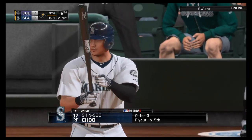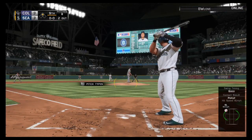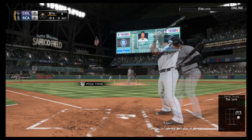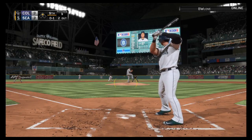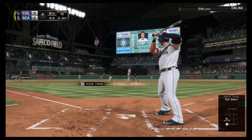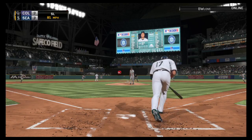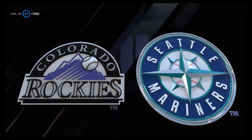Shin-Soo Choo will stand in. He flew out his last time up. Shin-Soo Choo. He's ready now. The pitch. And he runs it in on him and gets him to swing through it for strike 1. And a swing and a miss on a good pitch, and the Mariners are down to their final strike now. And you kind of get the sense that he's not really messing around out there. Swing and a miss. He struck him out, and that'll do it here as the ball game is over.